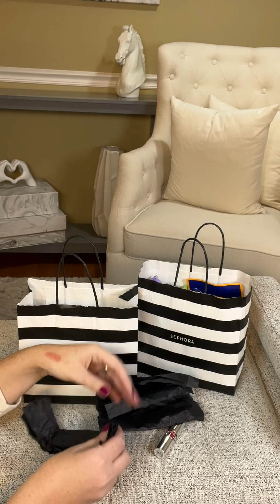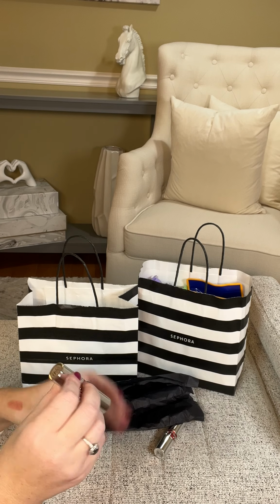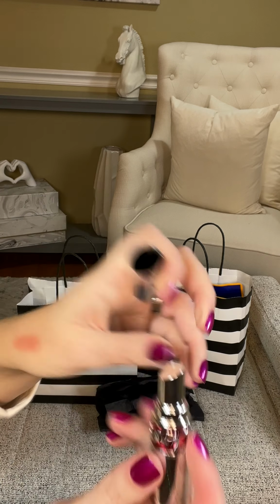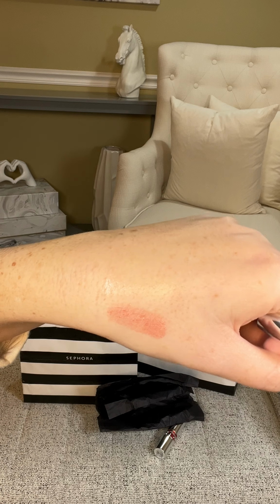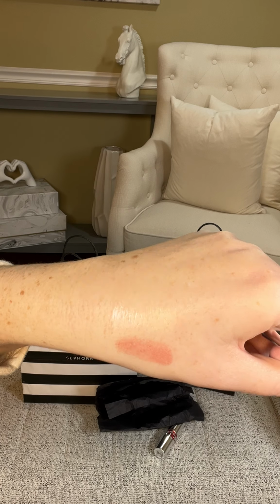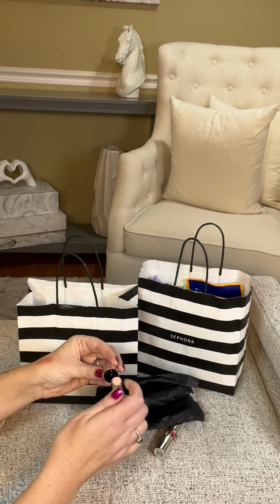And then I also got this one. This is number 2. This is just this really pretty creamy pink. Oh my goodness, that's going to be beautiful. Just stunning. It is so pretty. It is just candy glaze deliciousness right here. So glad I picked these up.